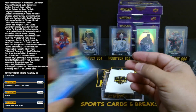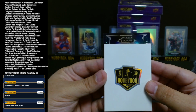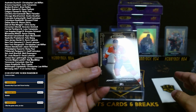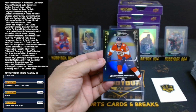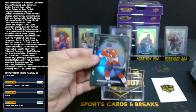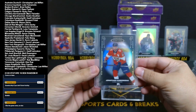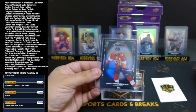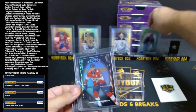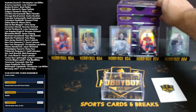There you go, Greg. And we have a black one. These are so nice. Black one is number 13 out of 15 for the Florida Panthers, Jonathan Huberdeau. Florida on the board for Luke. Nice hit, Luke. There you go. Gonna switch that with the Pinto there. The black ones are not signed. At least they weren't signed back then.